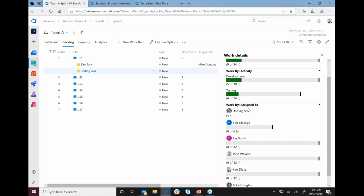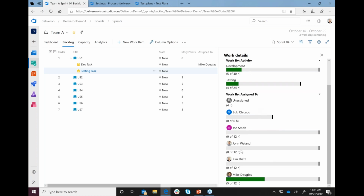Same with testing. Now I can also drill down into whether anybody is over-allocated on tasks. This gives you an idea of whether we need to move tasks from one developer to the next, or one tester to the next. Or if we are over capacity from a testing perspective, maybe we need to have some of the developers jump in and help test as well.